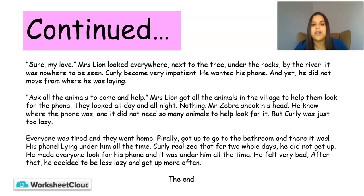Everyone was tired, and they went home. Finally, he got up to go to the bathroom, and there it was, his phone, lying under him all the time. Curly realized that for 2 whole days he did not get up. He made everyone look for his phone, and it was under him the whole time. He felt very bad. After that, he decided to be less lazy and get up more often.